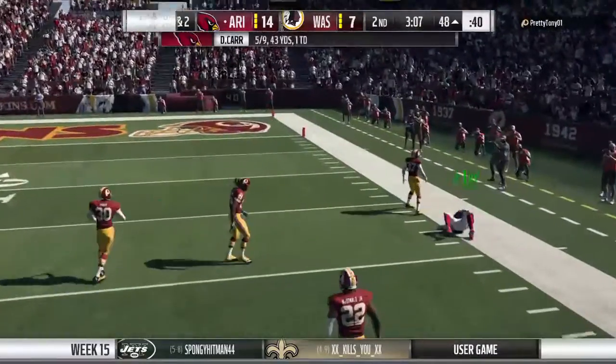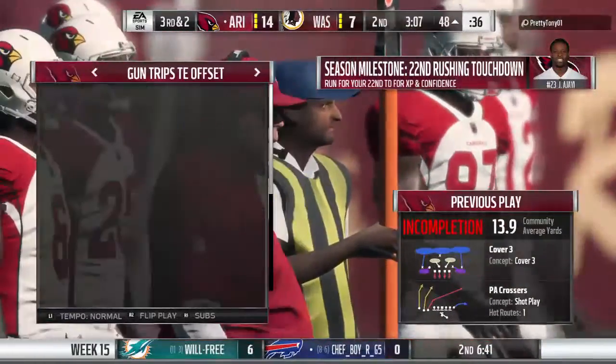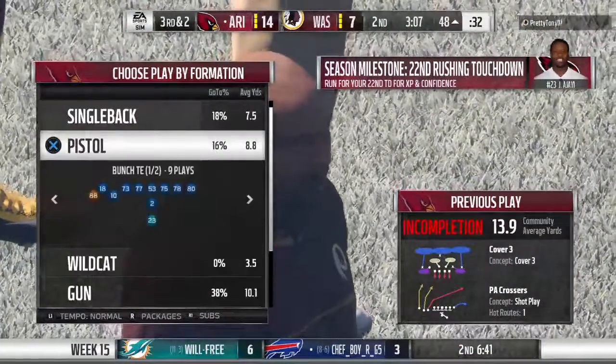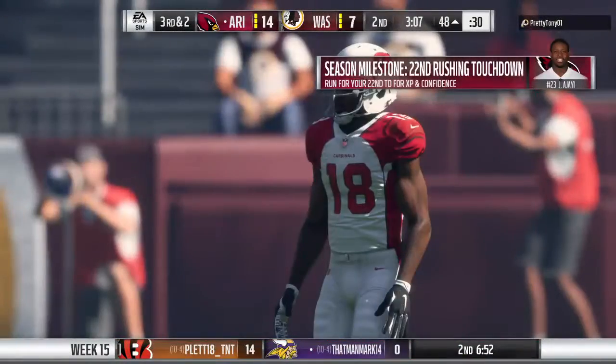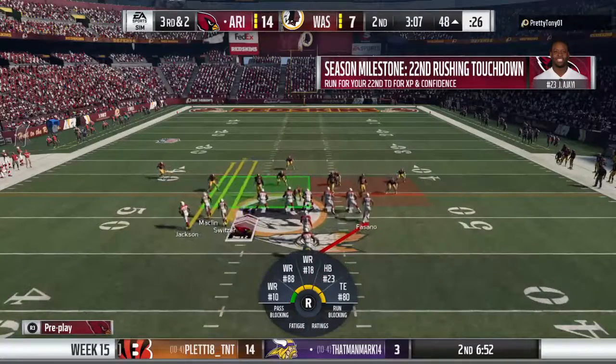And this one taken in on the right sideline, but not in the field of play. They say it's incomplete. The throw led him a little too far. It brings up 3rd down. The Cardinals on 3rd down, just 1 for 3 thus far. Here it's 3rd and 2.